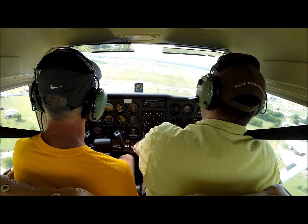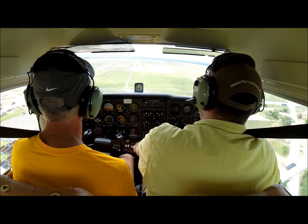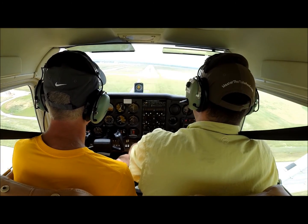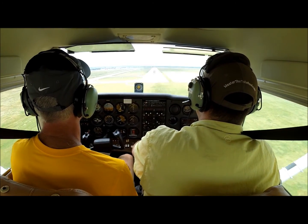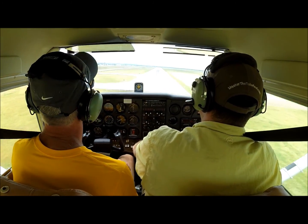Still right around 70, I'm happy with the speed. Work myself downhill a little bit more with power. Power's going to control my altitude just like it's slow flight. Turn my nose up a little bit more, and I'll start slowing to about 65 so I can get myself kind of mushy. There we go. There's the mush.